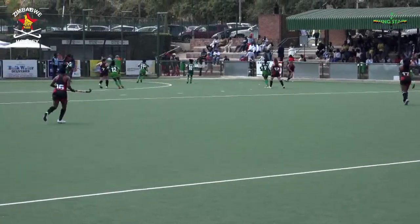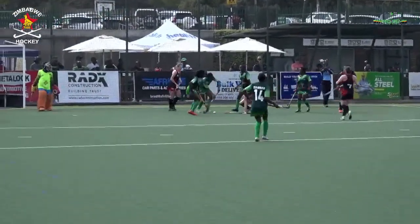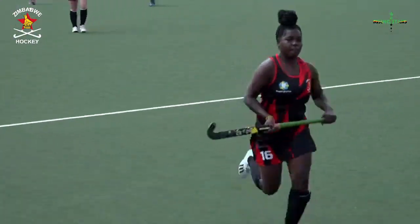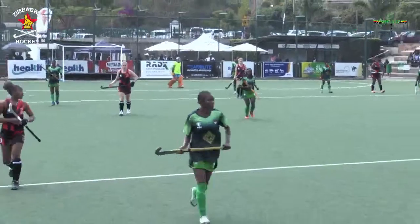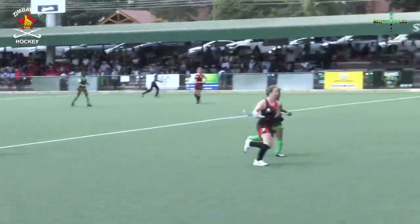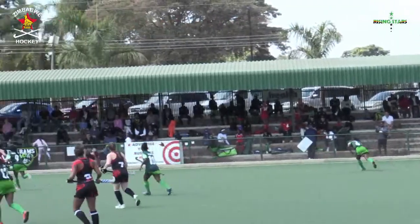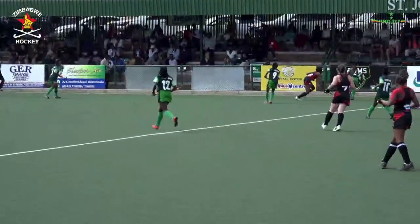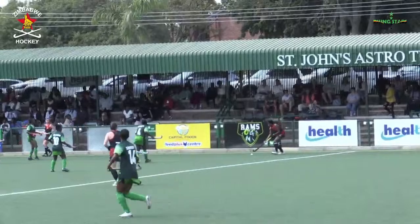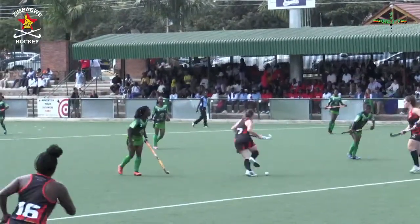Quick pass out wide. Perfect, beautiful skill from Nikki. Backstick turnover, Zambians. Quick restart, missed trap, unfortunate. They looked like they were gonna get a very good counter attack there. Zim trying to pass it around the back. Fluent passing from Zim. Good tackle. Fortunate, went straight into a foot. Stick shield from the Zimbabweans.